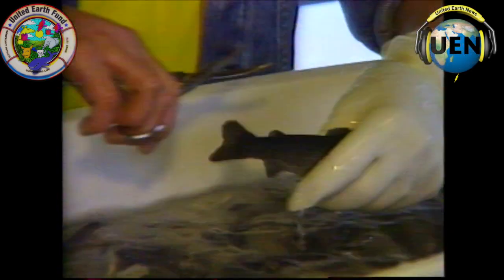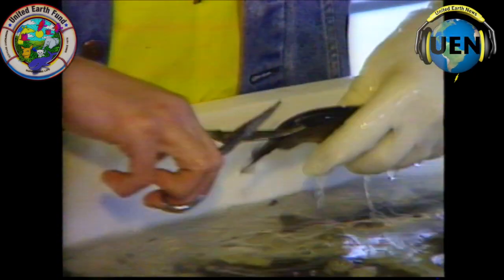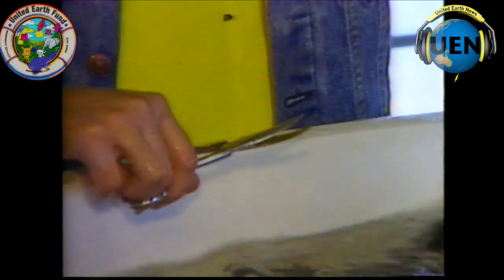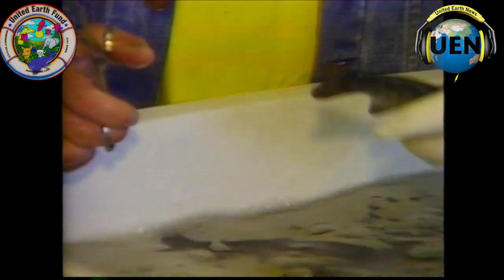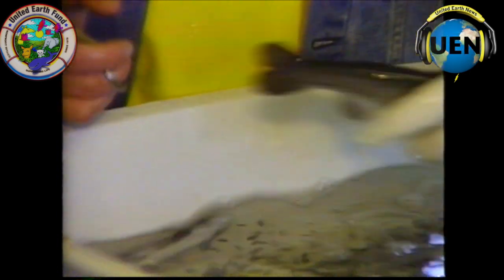Donna? I take it? Donna, could you hold the fish up for a second, like to the white, right by the white, so we can see the fin you're taking off it? Okay. Right here? Yep. Thanks.